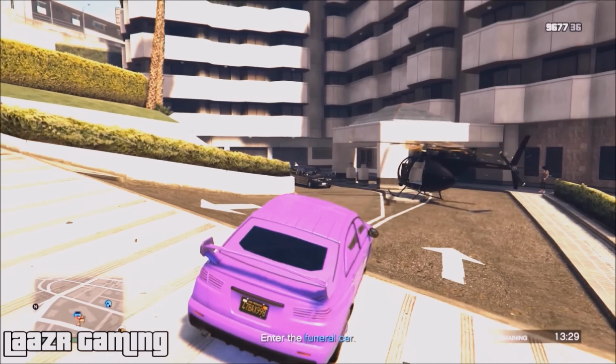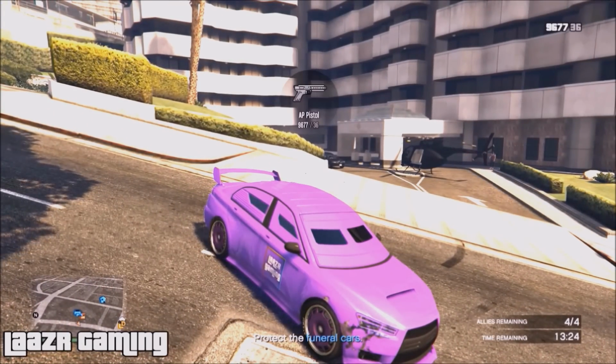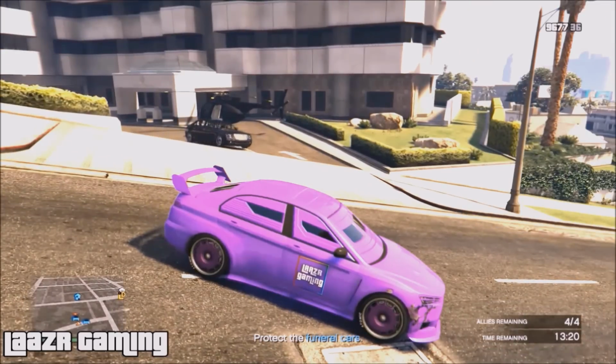This is extremely easy, but if you guys want a more stress-free option and just do what we do on screen, get 2 members to jump in the cars, and then you can get 1 person just to follow them from behind, either in a Karuma, Buzzard, or a supercar.